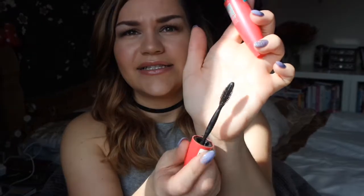This next one is Maybelline, the 1x1 Volume Express. This must just be like a group that they did. This is, if I recall, a completely different brush. Yeah, so this is a plastic wand. It's circular. Move it out of the light, and it's got little tiny plastic prongs on it. The other ones are more like fibre.